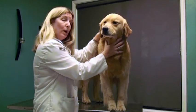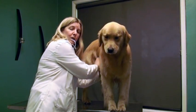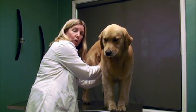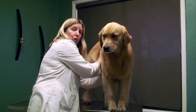And then we'll continue working our way back. I'll often then feel their abdomen. And what I'm feeling for here is to see if there's any abnormal enlargement of their organs, make sure they're not painful, that everything feels smooth and relaxed. Everything feels real good on Cosmo here.